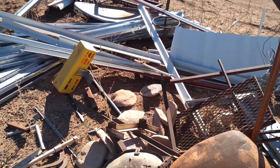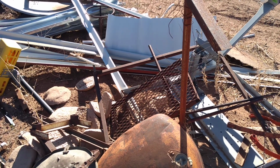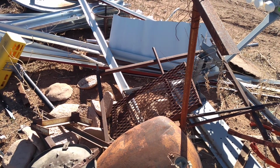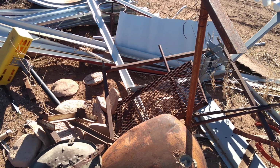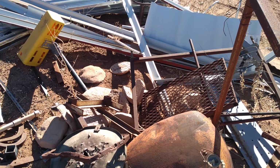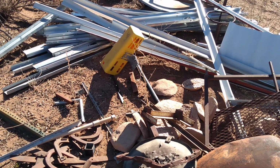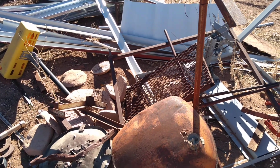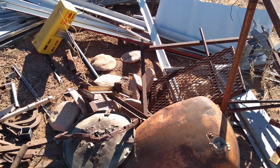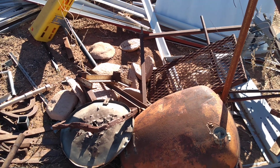Well, it's rusty gold, you know. I can look at this with kind of an abstract eye and get an idea, and before you know it, I'm building something. And you go to buy metal new at the steel yard, and I'm telling you, you got to have deep pockets. So anytime you can get scrap, hey man, it's treasure.